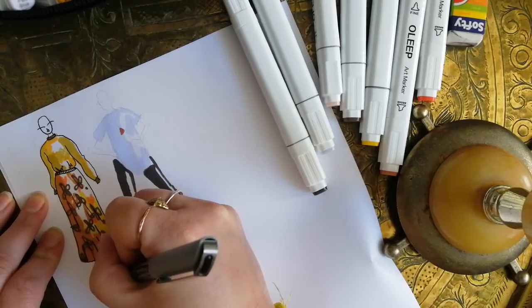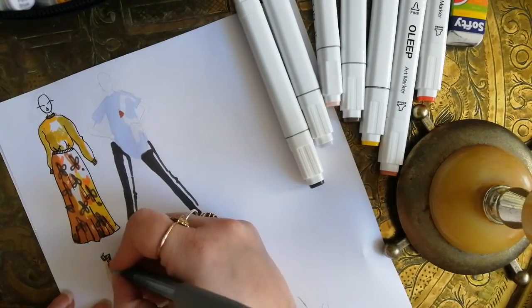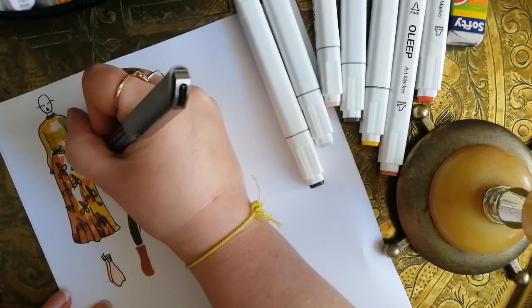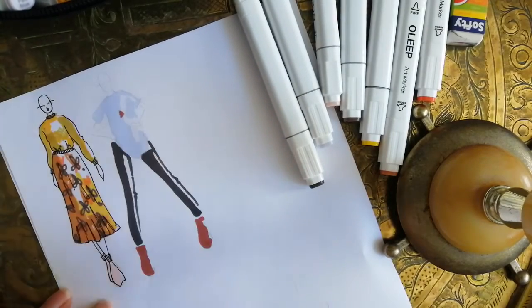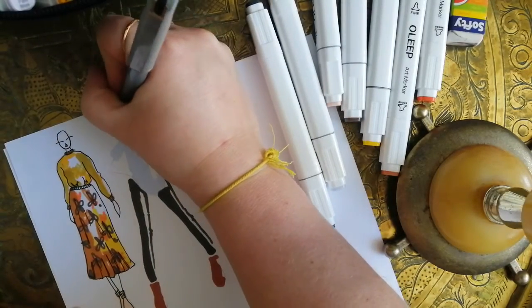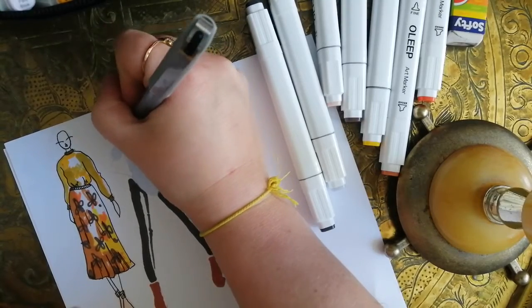And you can see my lines don't perfectly match up. It's quite a sketchy style of illustration. This is a great time to explore your illustration style and find a way that you like that works for you. So there we go, that's Monday's look. And that's in Tuesday.